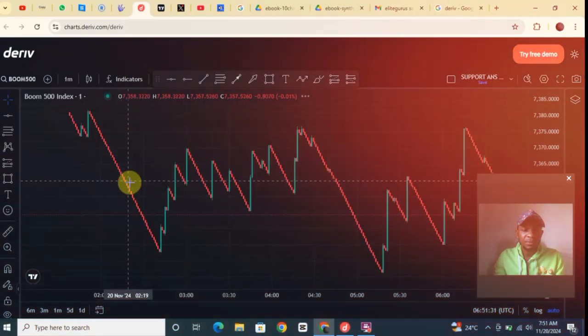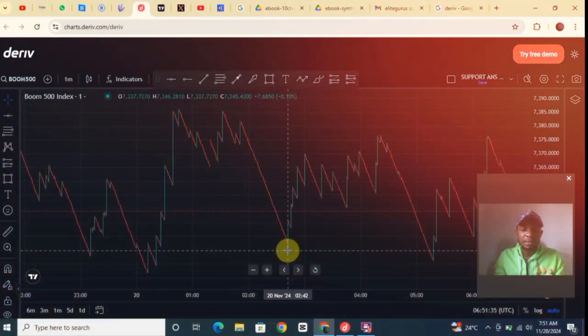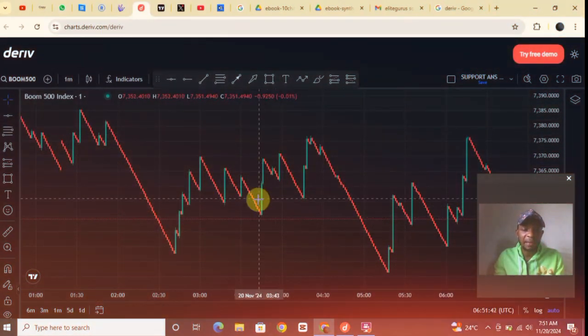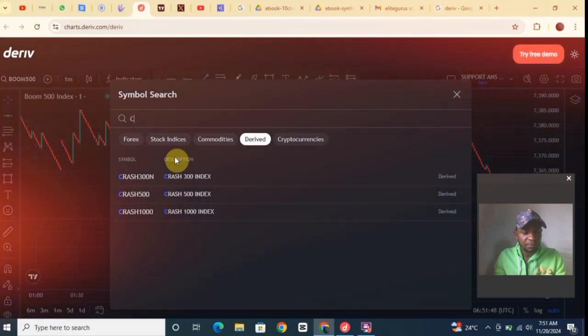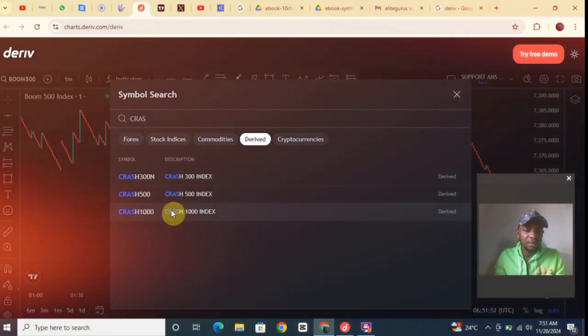You can see, no matter how much the market is selling, it must always spike up. So these green heavy candles you're seeing here are called spikes. So boom and crash are known for spiking. The next one I'm going to be reviewing here is crash. So the crash 1000 and the crash 500 are similar.